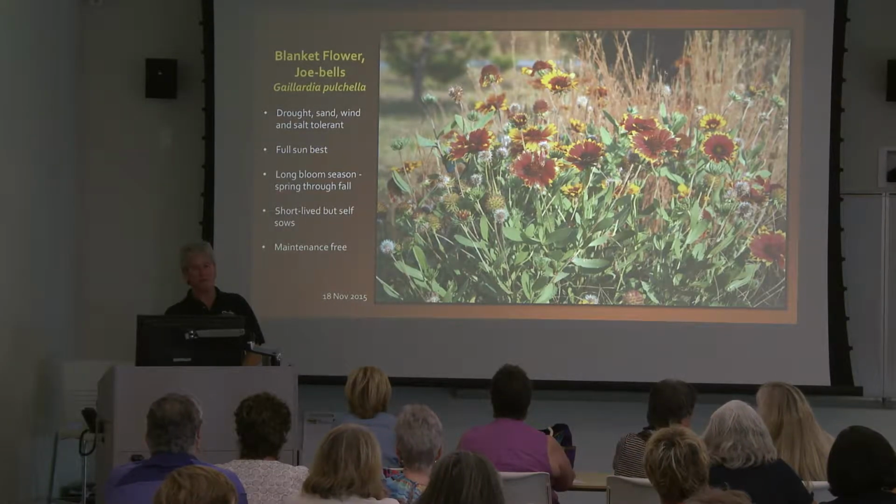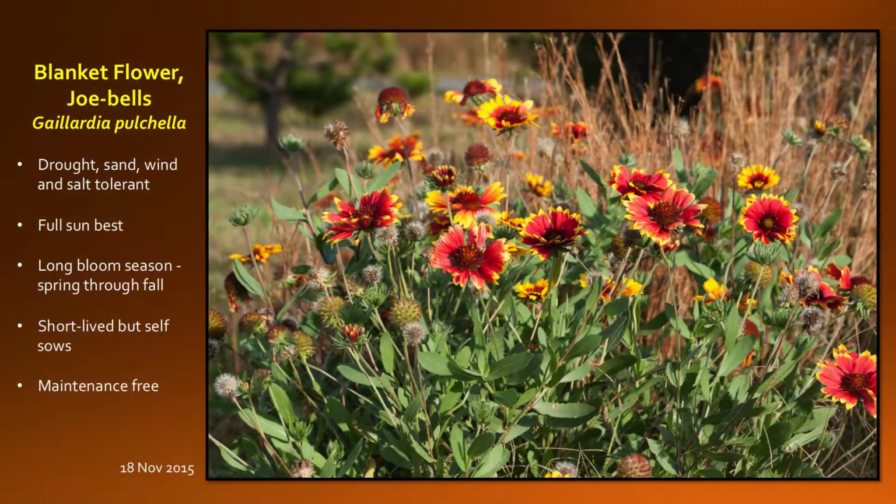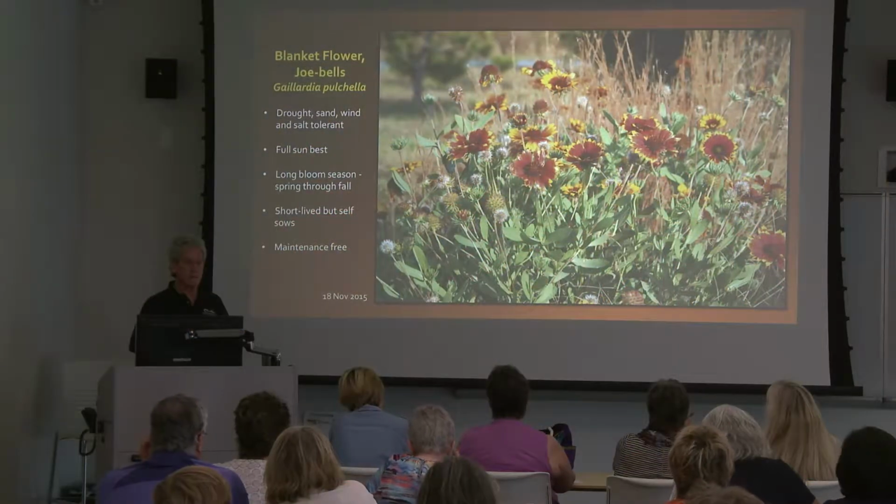Gaillardia, known as blanket flower, Indian blanket, Jobels, firewheel, different common names. Gaillardia is well known on the Outer Banks. I mean, they'll grow right behind the primary dunes, right in the sand, right over the dunes. So they're extremely tolerant of our tough conditions, our sand and wind and salt and drought conditions.